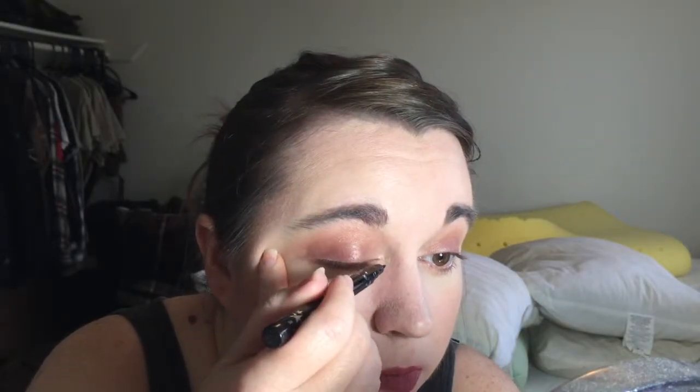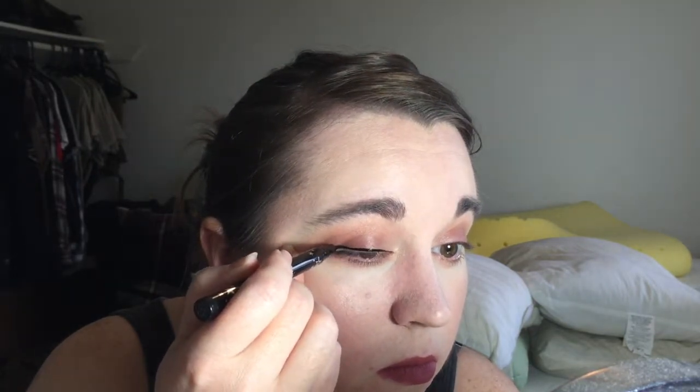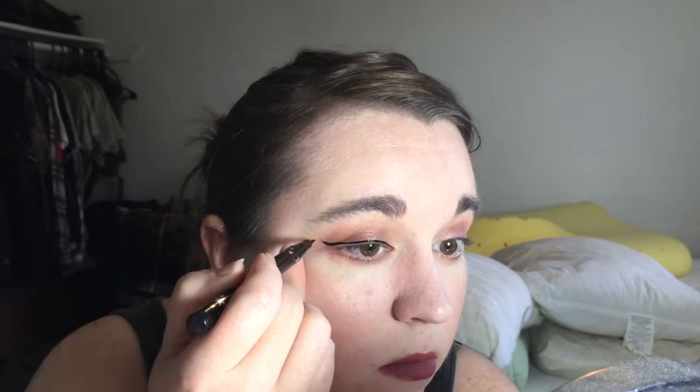I am going to even attempt a wing today. Now, I probably shouldn't with the subtleness that I have going on my face right now, but I'm feeling of interest today, so why the hell not? Here we go. Let's see how well I do. I don't know how to do a wing, but I'm pretty sure that's not it. Is that fixable? Oop, I made it worse.